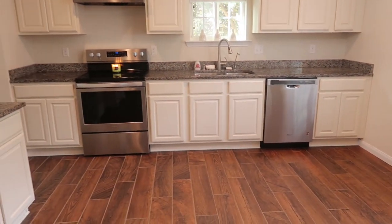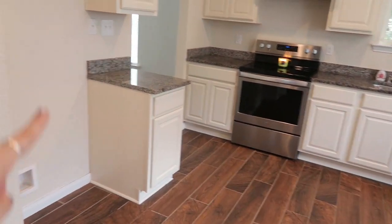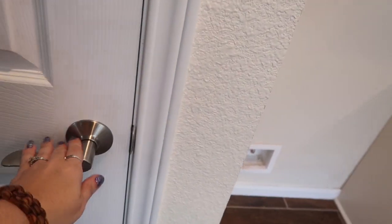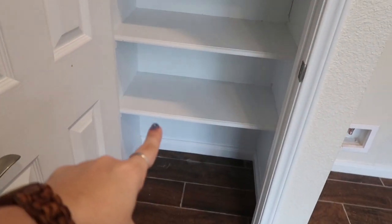But standing back, I am super, super happy. Like I said, I did a complete deep clean. We're going next week to pick up our refrigerator, which will go right there. And then here is the pantry. It's gonna need a little bit of organization because it's not very deep.